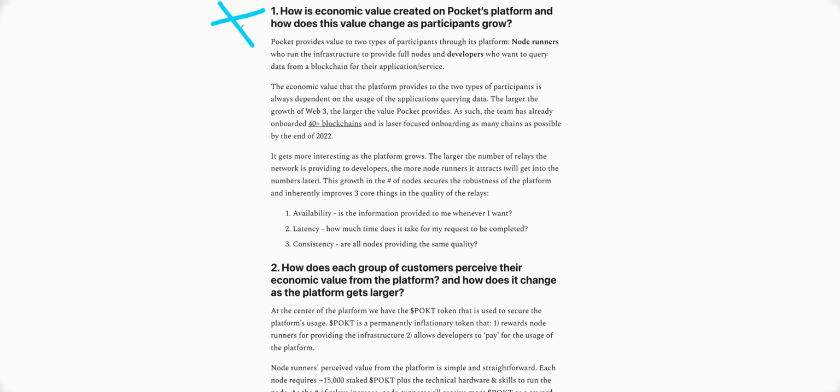Now diving into the economic value and how it's created on the platform. POKT provides value to 2 types of participants through its platform. Node runners being number 1, who run the infrastructure to provide full nodes, and developers who want to query data from a blockchain for the application or service. The economic value that the platform provides to the 2 types of participants is always dependent on the usage of applications querying data. The larger the growth of Web3, the larger the value POKT provides.